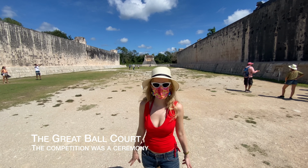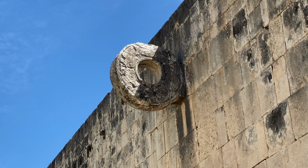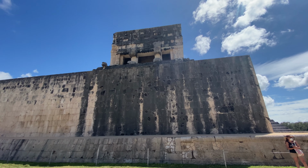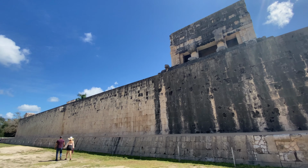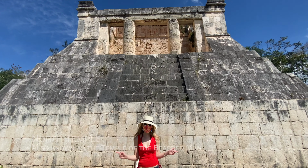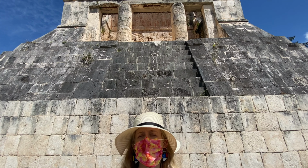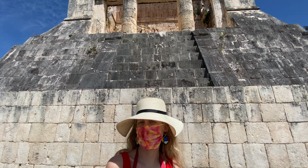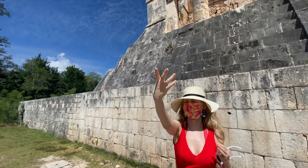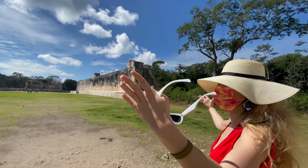This is where they would play Mayan basketball, or just ball. They had a ring, and they would put the ball in the ring, and afterwards, they would make a sacrifice. So it wasn't just a game they played, it was actually a ritual. Behind me is probably where the emperor or shaman or priest would enjoy the basketball or Mayan ball game. From here you can see both rings so easily, the entire court, and probably a lot of the Mayan subjects.